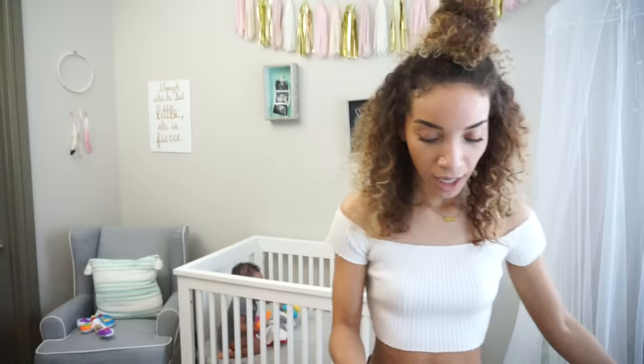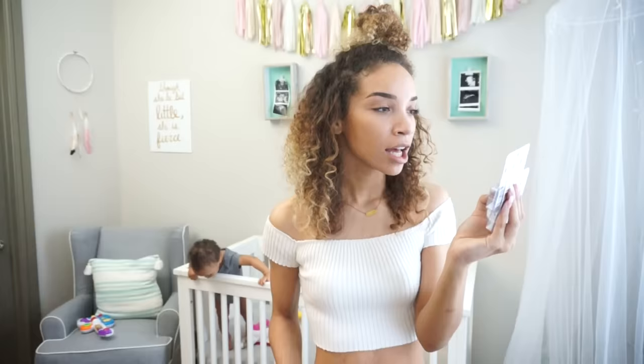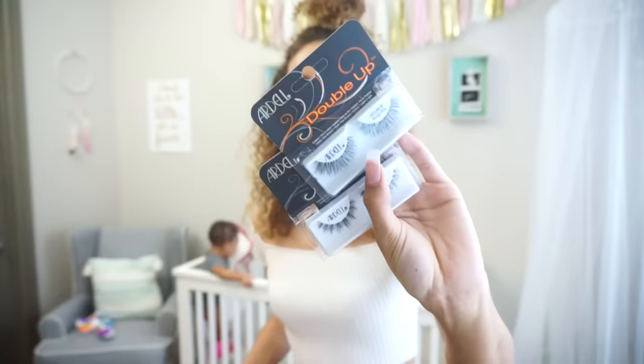And then I did get two more pairs of lashes, which I just bought lashes at my grocery store like yesterday, but I didn't see these two styles at my grocery store. These are the Ardell Double Up Wispies. So I love the Wispies. These are just the double up version. And then I got these number 600 Wispies, which are just like super PC and chunky.